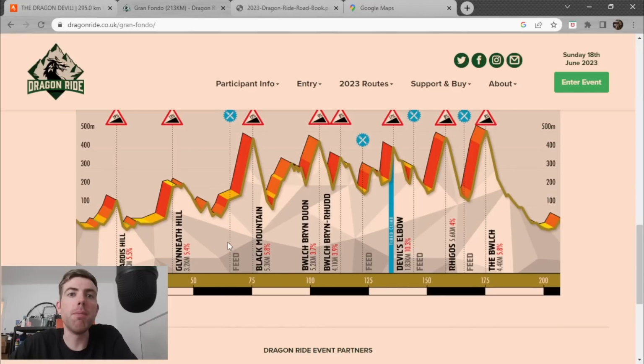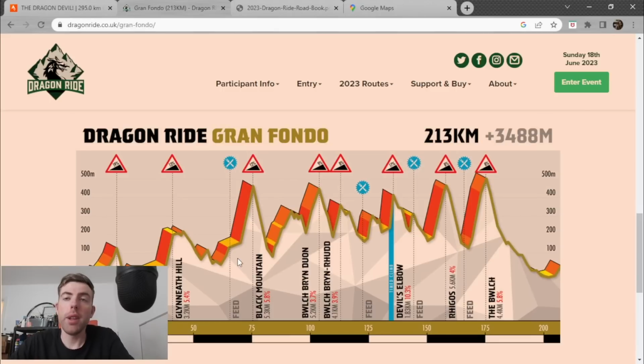Black Mountain's your first major test, but again, it's the same gradient as Glenleith Hill, just 2 kilometers longer. And it should be a really nice climb. If it's a nice day, you should really enjoy it. But from here on, it's just going to be non-stop climbing. But that's what you signed up for, right? So it's going to be back-to-back climbs.